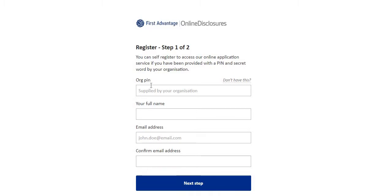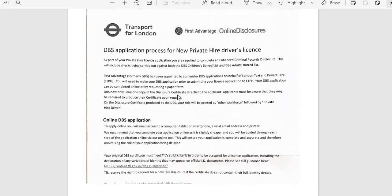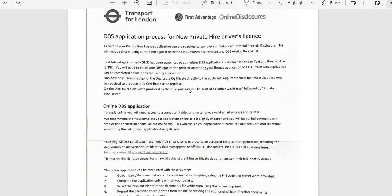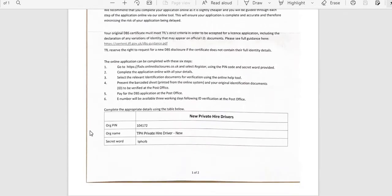So the org pin, if you apply for your private hire license, they provide you in the application pack. I'm gonna show you. This is one of the pages when you receive the application pack. This page tells you how you can apply for DBS, but I'm gonna tell you now, so don't worry about that. This org pin, org name and the secret word are given over here. So we're gonna put all the details in that website.